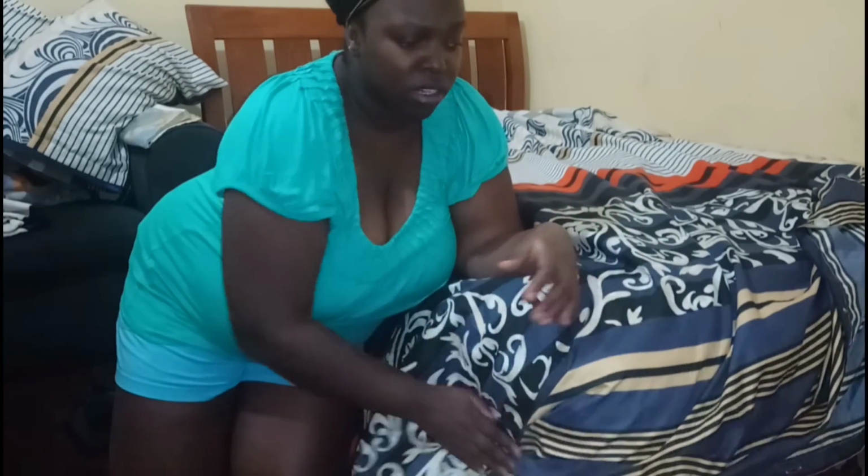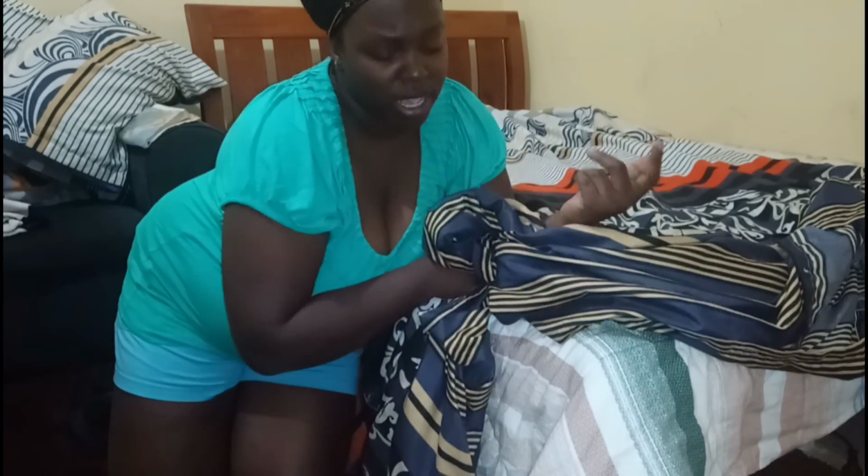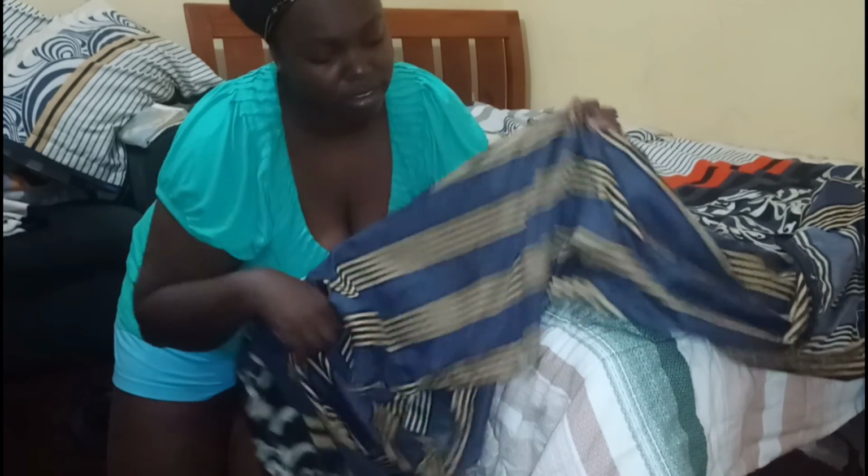And let's talk about this duvet cover. I got it at TACC in Garden City, and I got it on sale. It was 3,300 Kenyan shillings, and I really love it because it transforms my bed, my bed looks luxurious, and I have two styles in one. But I like to keep my duvet in covers because it's easier to wash. As you can see, it's like my sheet material.